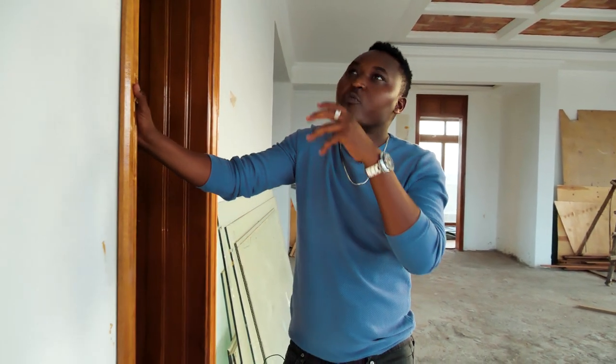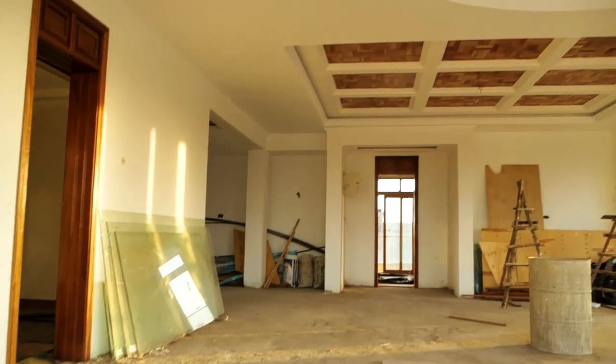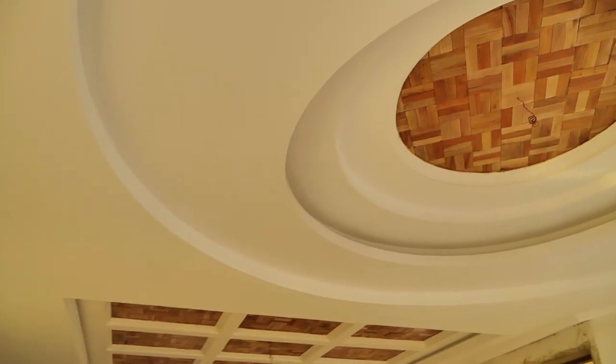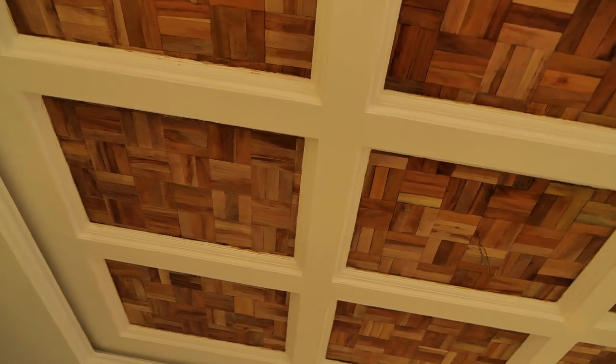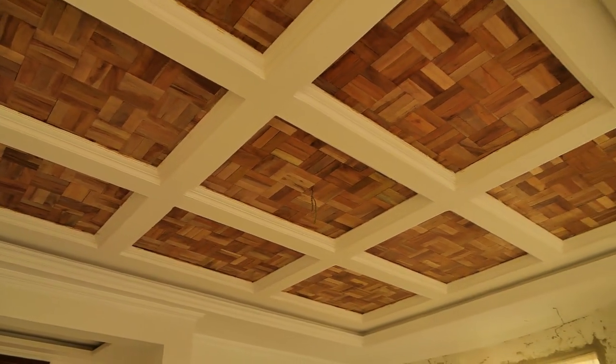So when we come to apply our paints and all the art paint that we'll be doing here, you'll be able to see smooth, straight walls without any bubbles, because we've applied trans seal on them. I'll tell you what trans seal is in the next episode.